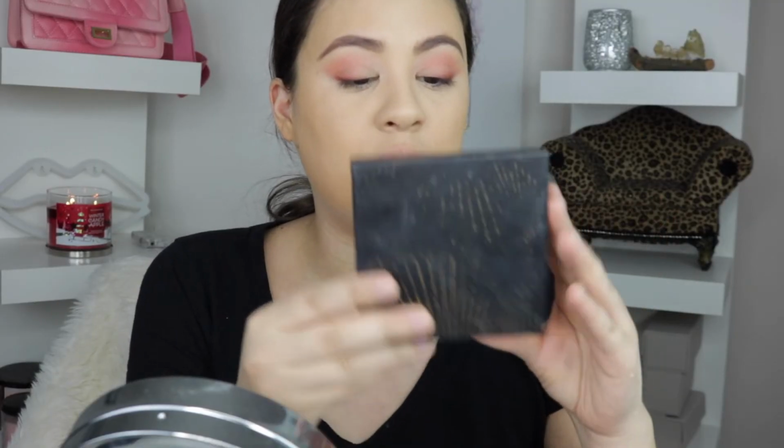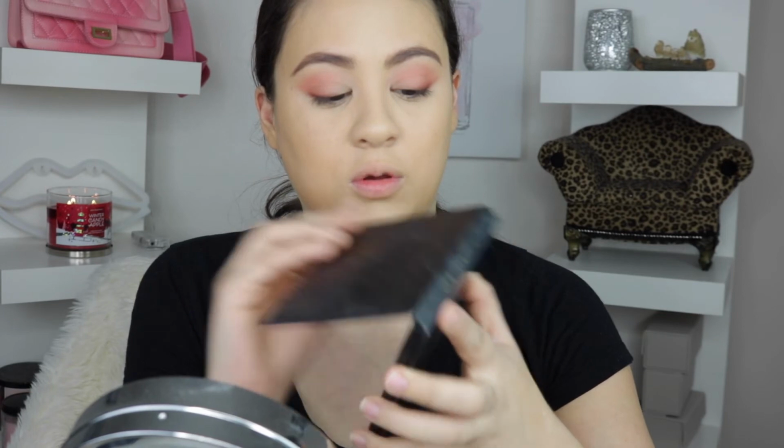I'm gonna use the Morphe bronzer. I love this bronzer. It's very warm. So you could use a fan brush, there's a Morphe M310 to help define it. But I don't really need it, so I'm gonna use my regular bronzer brush, the JH02. Looks like this. Just gonna go in there.